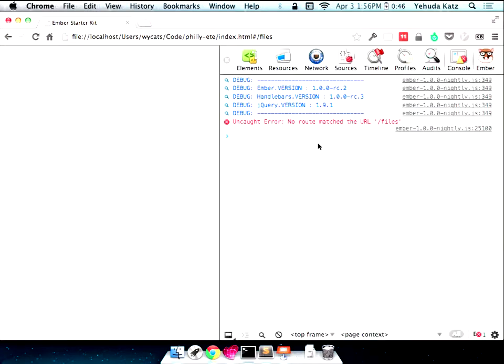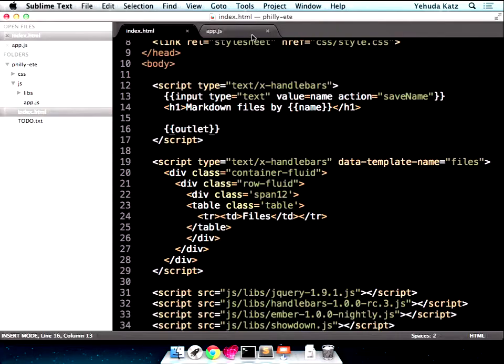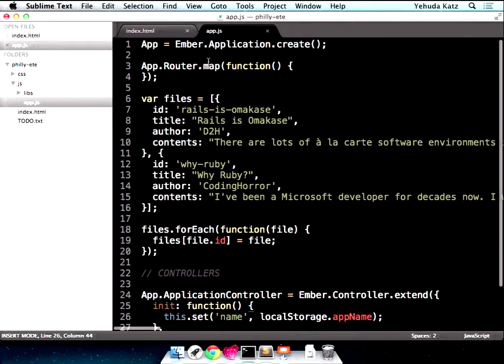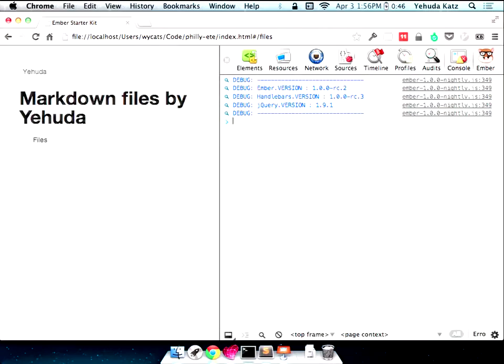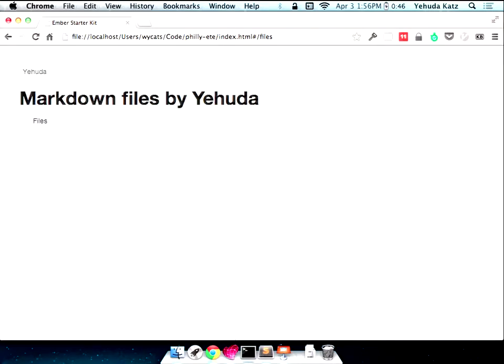So now it's basically saying, hey, you are trying to go to /files, but you have no route. So let's go here. We'll say this.resource files, and that's basically saying there should be a route called files, and when you go to it, it should render the files template. So boom, now we have the list of files. Great. So obviously, just having the text files is not that useful. At this point, you should be wondering why this is a dynamic website at all.